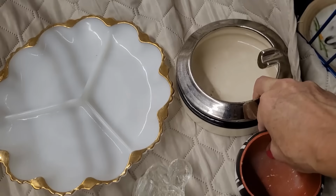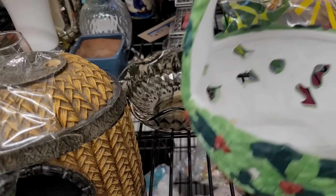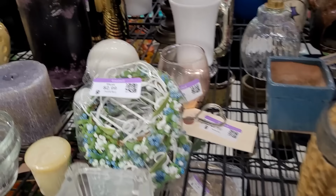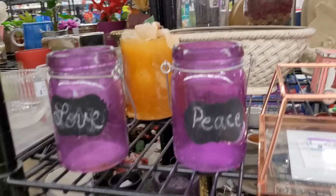Over here is another piece of glass. It's a little smoky piece for $2. I'm trying to be a little bit more selective, so we will leave that one. Checking this little candle holder for Glassy Baby. You never know.